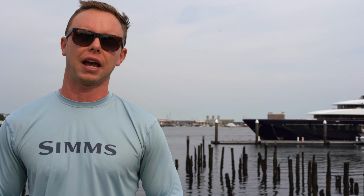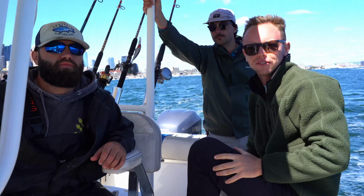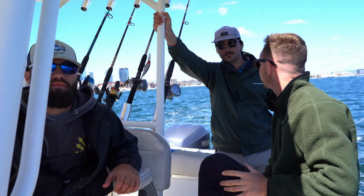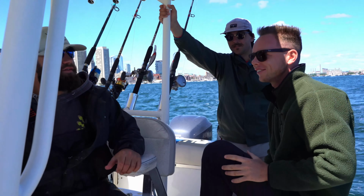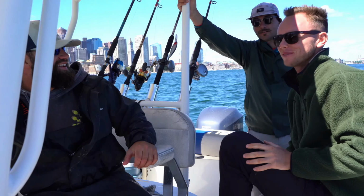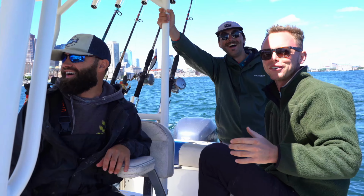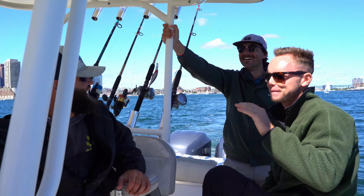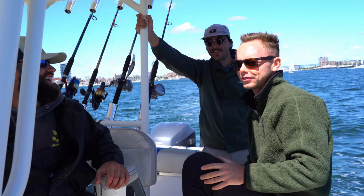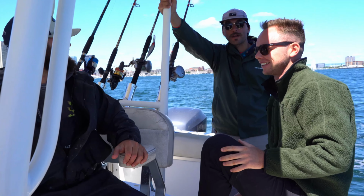So we're headed in now. We had a sick day on the water. Johnathan put us on the fish. Awesome 43-inch bass, which I thought was 45. That was 45. Yeah, that was a 45. You're like 47 by the time we get to the dock. 45-inch bass. It was 45. We got pictures. We'll check the pictures. But yeah, 45 inches, 34 pounds.